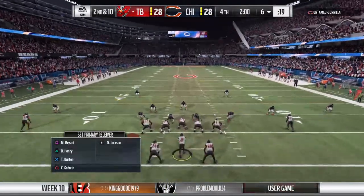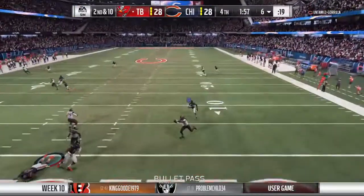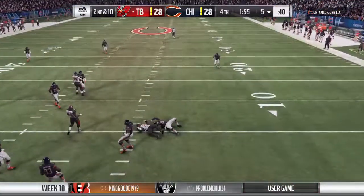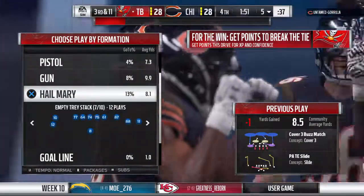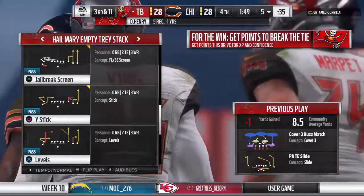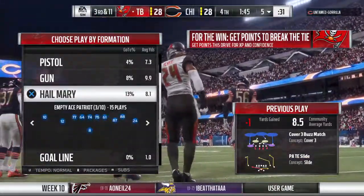And some changes here as the D-line separates some. Now Mariota out to the flat. That's complete to his running back. And he'll be hit and dropped for a loss at the 5-yard line. He'll wind up losing a yard on the play, and that's going to lead to a 3rd and 11.